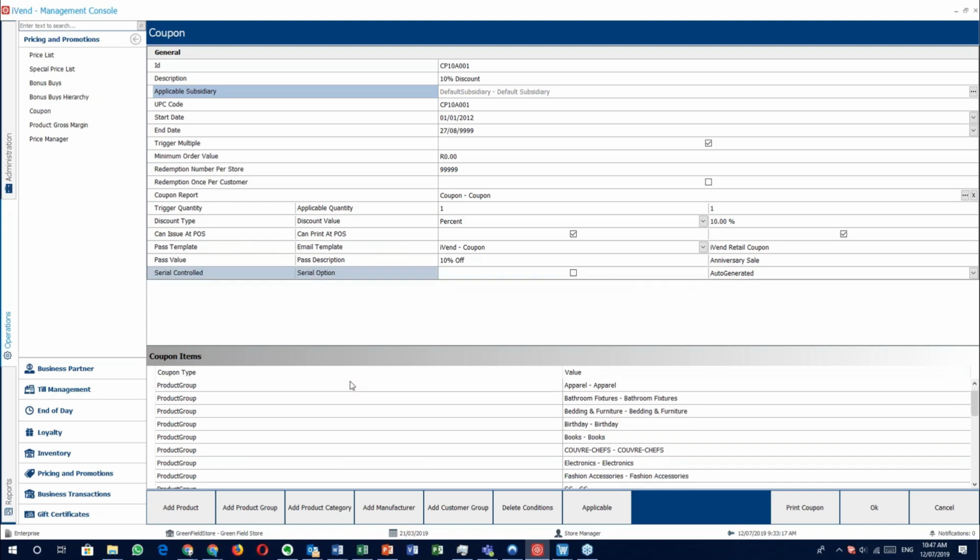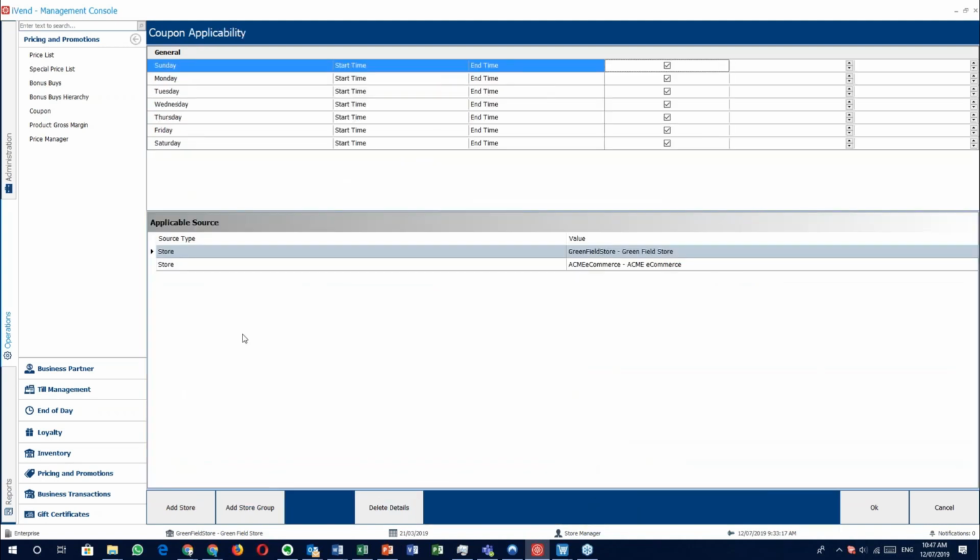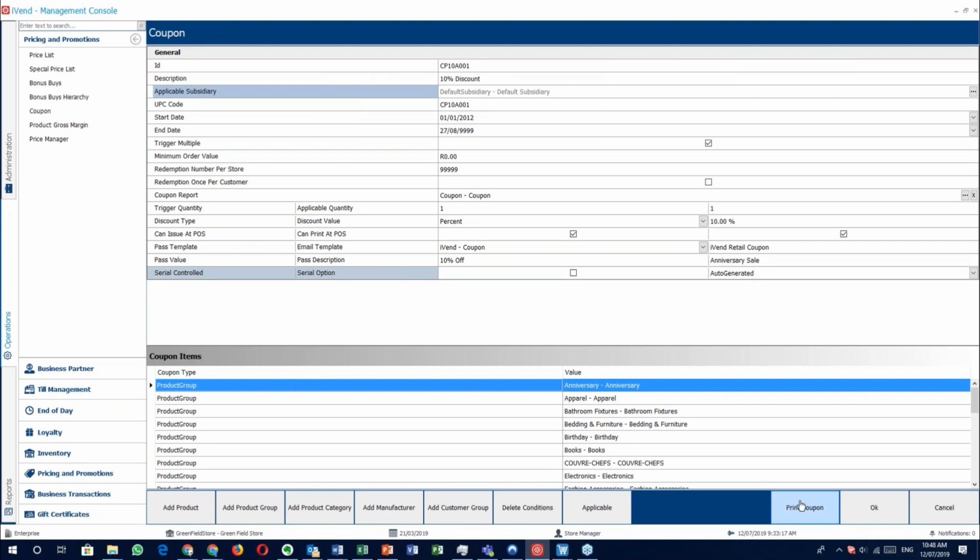And then what items do you get coupons on? Which you can do products, product groups, product categories, manufacturers, because sometimes manufacturers put coupons out there that you then need to claim back from them as a store. So yes, which customer groups, delete conditions, and then the applicable. So where is it applicable? Which stores? This should look familiar by now. And then you can finally print coupons if you want to.